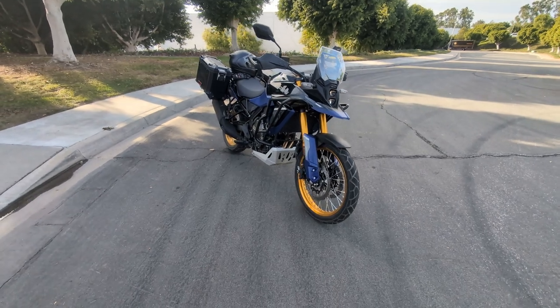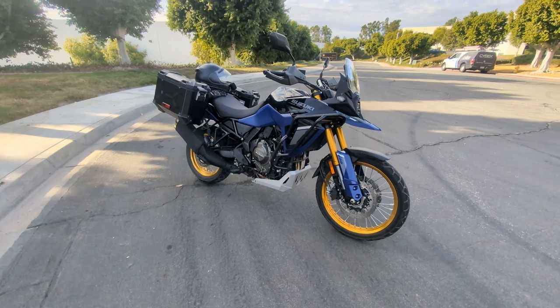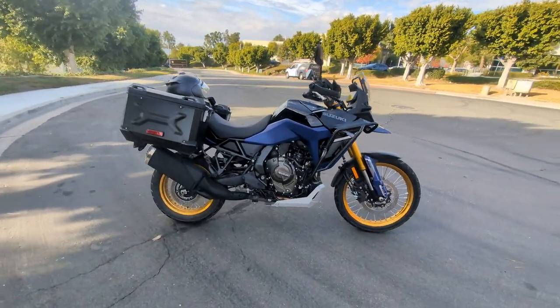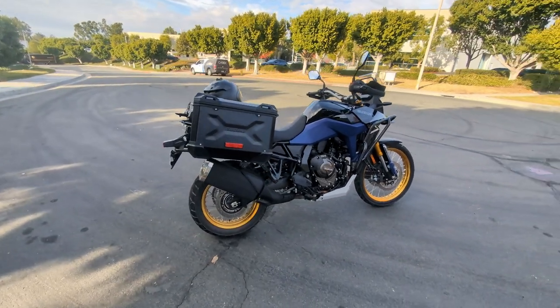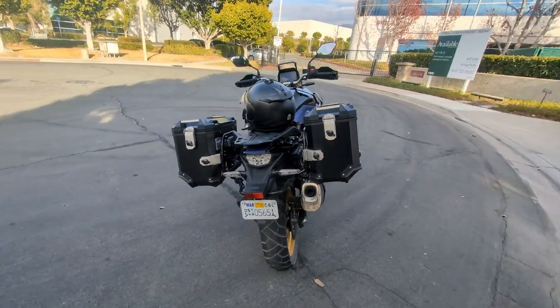So the goal of this test is to find a realistic fuel economy number. So when we head out, we're going to ride in a balanced manner. I'm not going to be giving it full throttle away from the stoplights. It's going to be a moderate ride, maybe as you might ride if you were commuting on this bike. That's kind of what I have in mind.